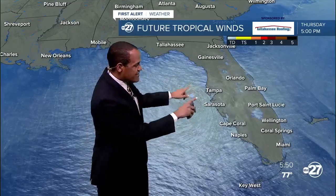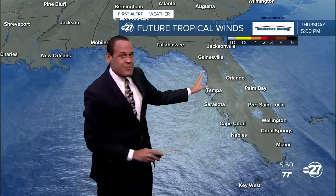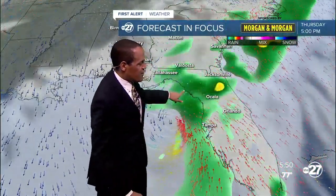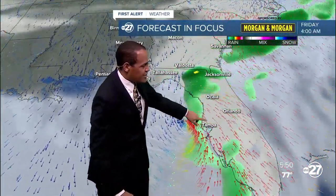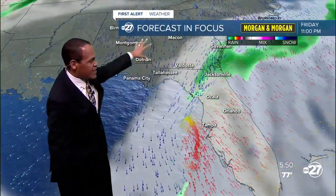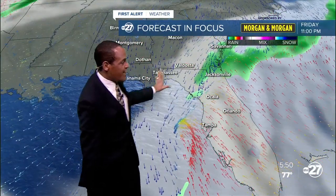And you might notice, at least in this depiction, there's a little more of a creeping of the center of that circulation towards the Nature Coast area. That would be around Citrus, Levy County in the northern side of the west coast. So if that were to happen, our western areas would actually have more of a dry pattern, and a lot of the rain could be shunted off in our eastern areas.